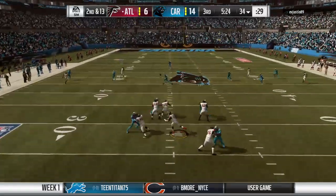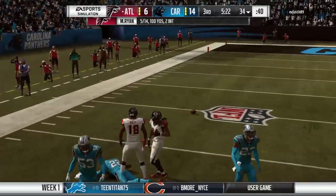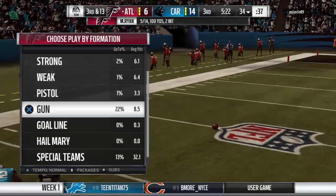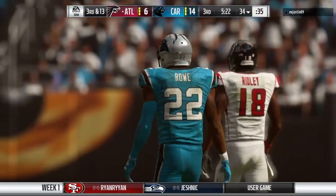Now Ryan on second down. Looking deep downfield. And they went for a big play through the air on second down. Couldn't connect. Now it's third. Eric Rowe that time able to knock that pass away.